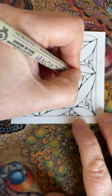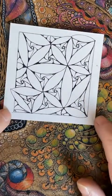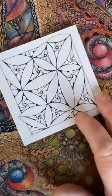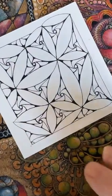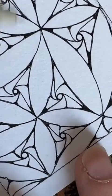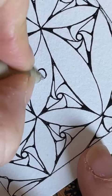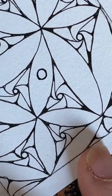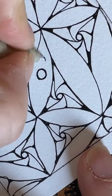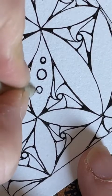There we go. All right. Okay, so that's where we're sort of at the minute. I want to come now and have a little bit of a focus on these sections here. Let's have a look at this then. I'm going to start with a bubble in the middle there. Again, let's just reinforce that bubble. Okay. And let's have another one this side. I've left a bit of a gap, you see. Let's have one that side. See, it's a little bit smaller this time.